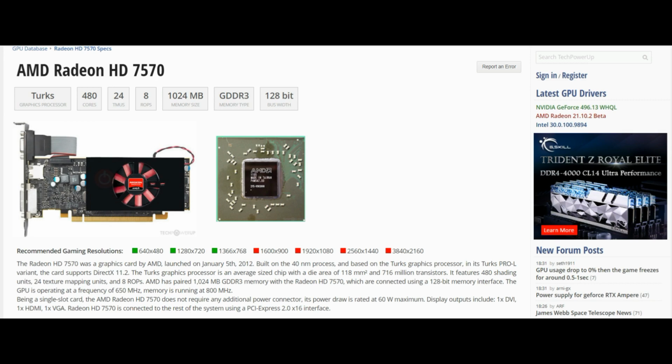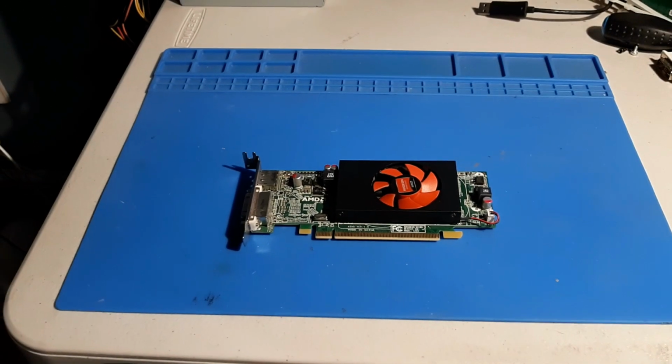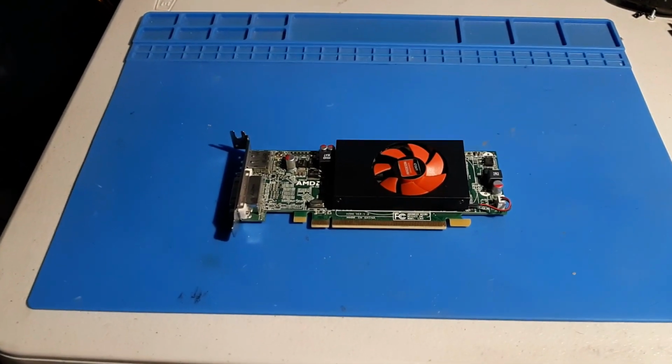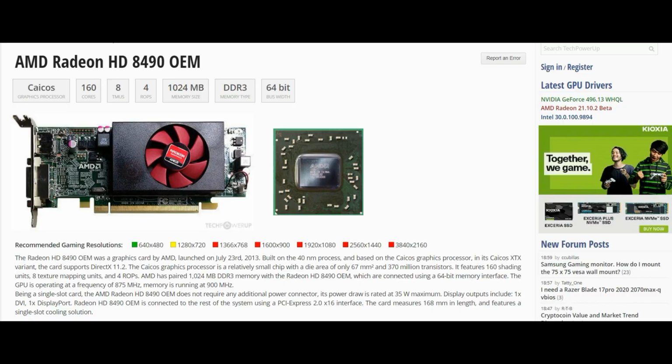It has 1GB DDR3 with a 128-bit interface and a GPU frequency of 650 MHz and memory running at 800 MHz. Third is the HD 8490 from 2013. This is the same as the 7470 but has a higher GPU frequency of 875 MHz.